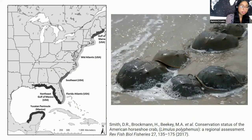So, horseshoe crabs. Though we call them horseshoe crabs, they are in fact not actually crabs, which is why you never see them at a typical restaurant. Horseshoe crabs are actually more closely related to spiders, ticks, and scorpions than they are to true crabs that you might see on a beach or in a restaurant.